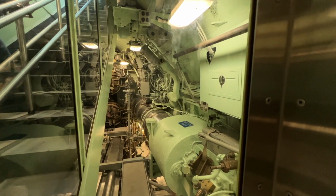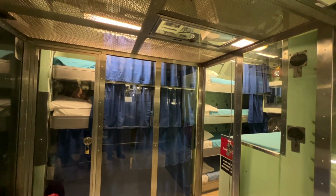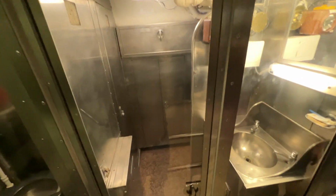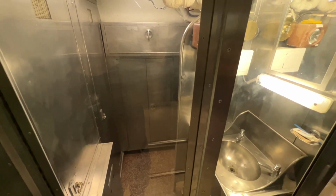And what happens if you don't have a torpedo in there? Makes a big bang. It's called a water slug. You've heard those. And of course, we have berthing in the torpedo room as well. This here is probably the most important room in the whole boat. The head. Yep.